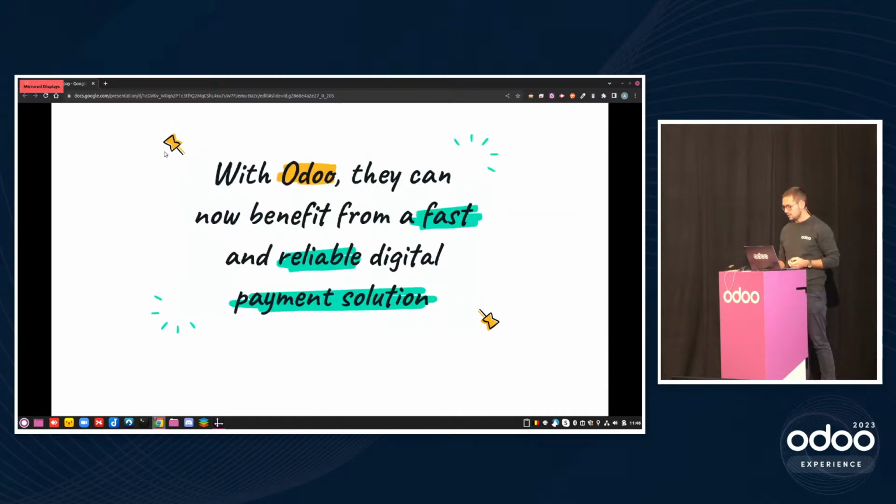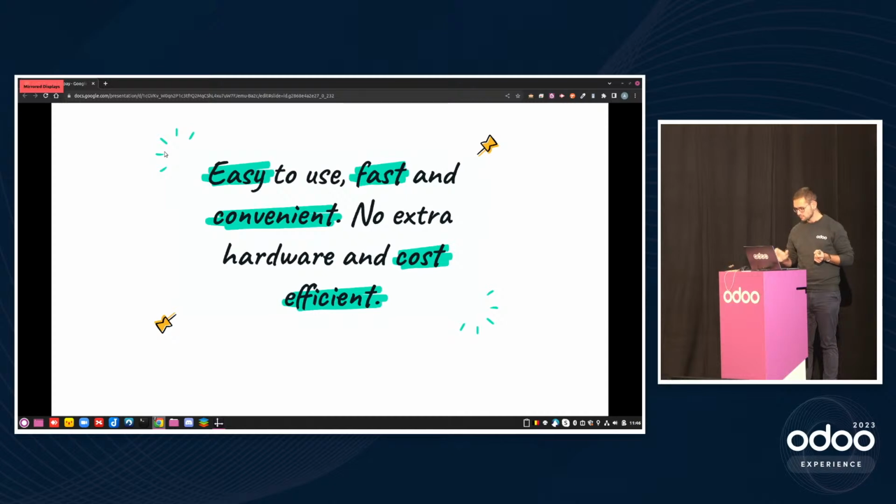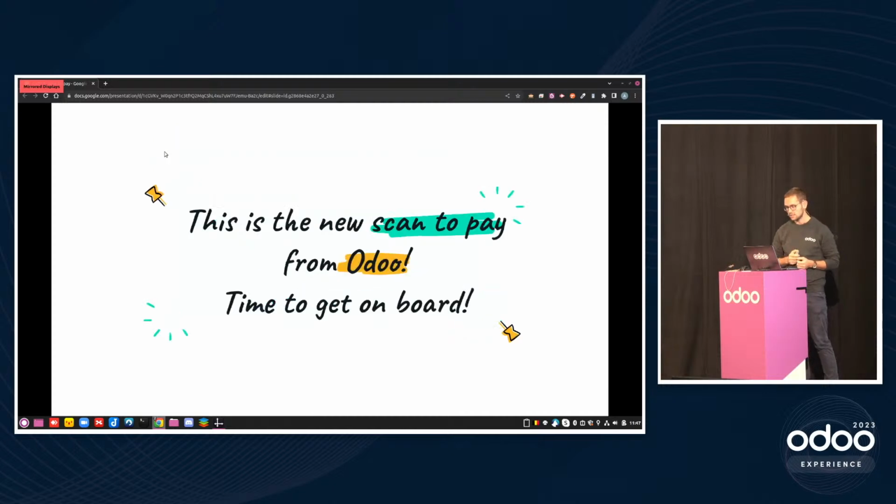So, now with Odoo, small retailers can benefit from fast and reliable digital payment solutions. As it is so fast and easy to use, so convenient, they don't need any extra hardware, meaning no monthly subscription anymore, meaning cost efficient. This is the brand new Scan to Pay feature from Odoo. It is time to get on board.